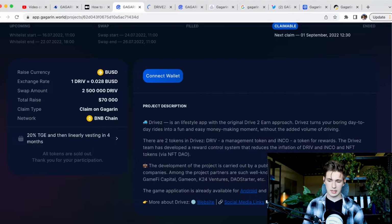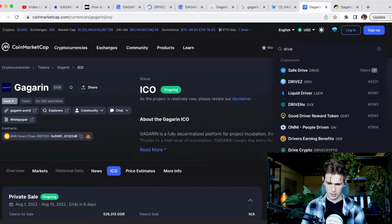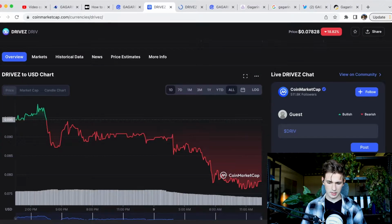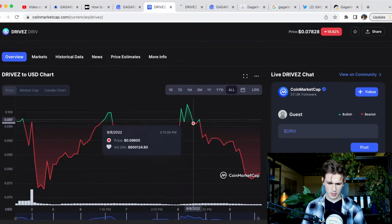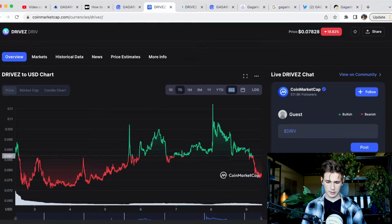If we look at CoinMarketCap, we can look at Drivers and see how the project performed. Let's see, Drives, that's the name. So again, I was bullish on the project, overall on the concept. As we can see, the token is quite a bit down. TGE must have been quite recent. Well, that's an understatement. It was the 1st of August, and it's now the 9th of August. So we can see here the path that the token has taken. Let's go to the all graph. It's quite small, of course.